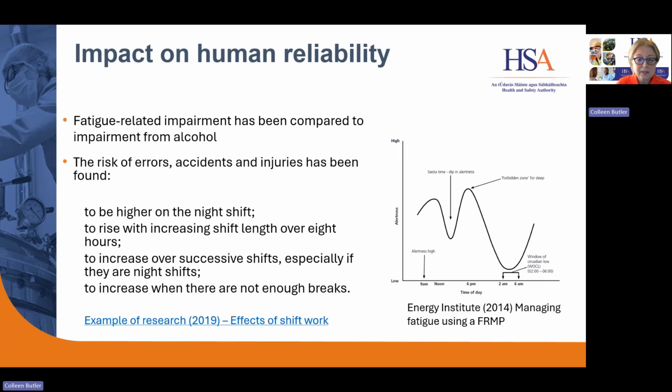I've also got on your screens there, just to the right, a little graph that looks at alertness and time of day. I just wanted to use that to point out that we know that there's this dip in alertness between 2 a.m. and 6 a.m., known as the window of circadian low, where we are more likely to make errors. So I just wanted to point that out with that diagram. Our alertness levels are changing throughout that 24 hours.